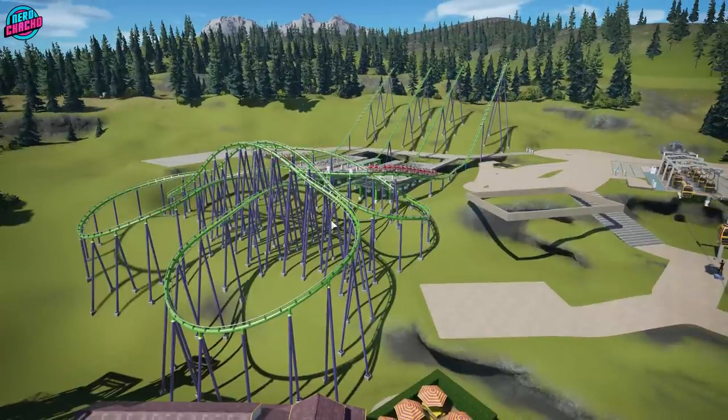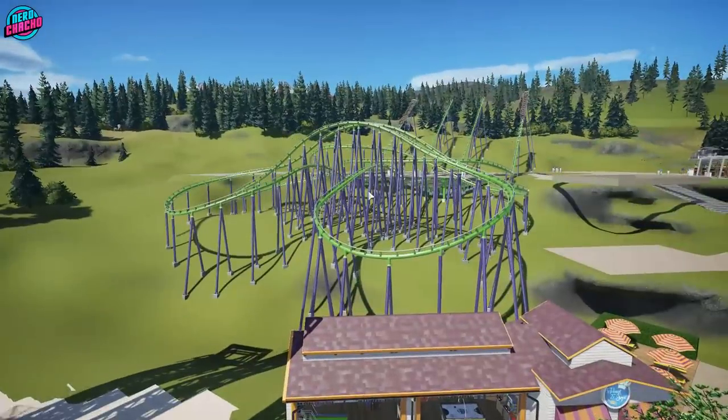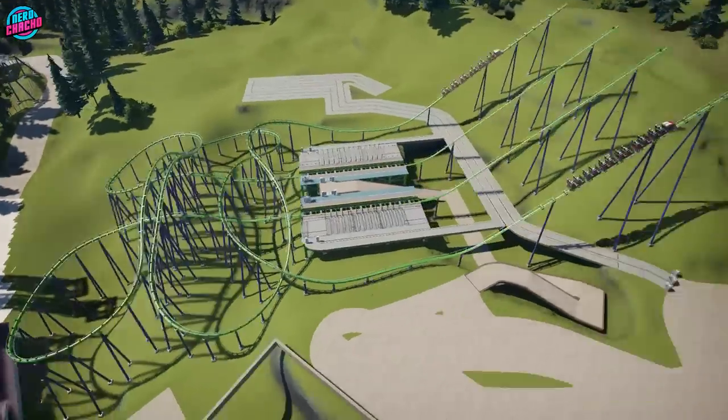Stop telling me about it, because I'm fed up with telling you that it doesn't work. And it is what it is, right? We are able to do it because of the SLV. No other type of coaster in game would allow us to do it.